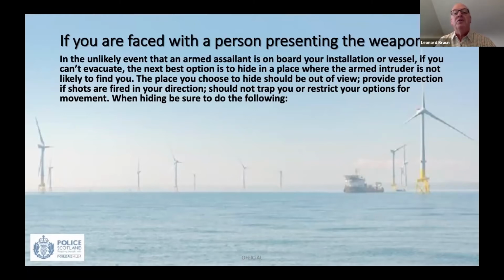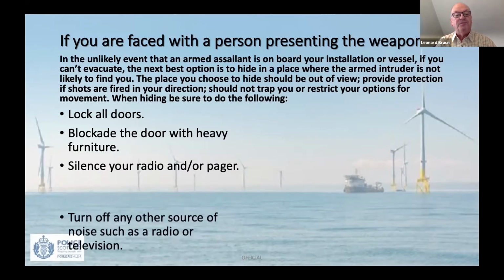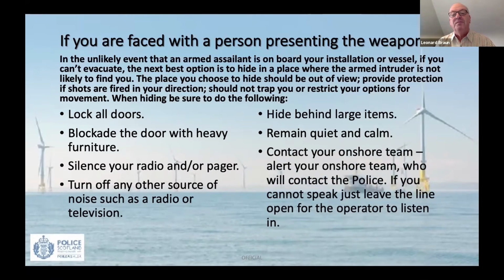When hiding, be sure to do the following. Lock all doors, blockade the door with heavy furniture, silence your radio and or pager, turn off any other source of noise such as a radio or television, hide behind large items, and remain quiet and calm. Contact your onshore team, who will contact the police. If you cannot speak, just leave the line open for the operator to listen in.